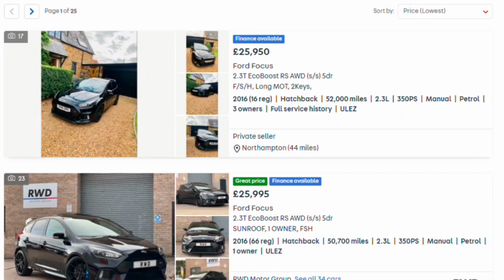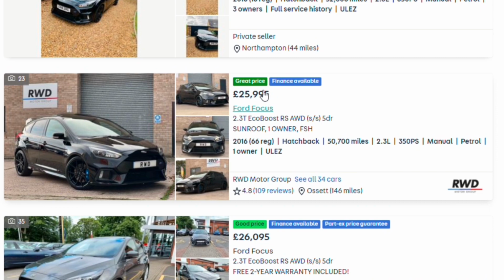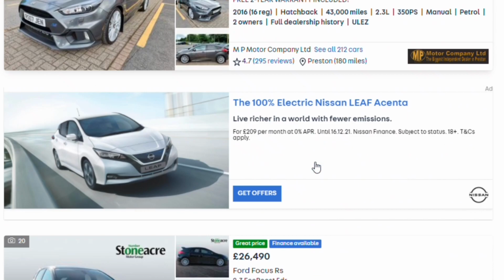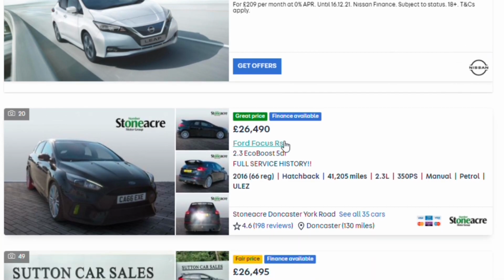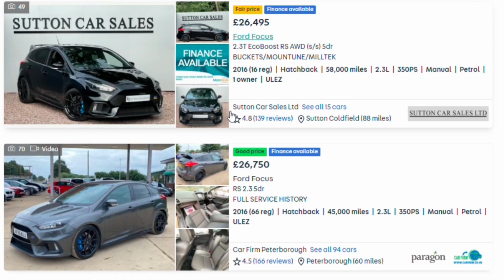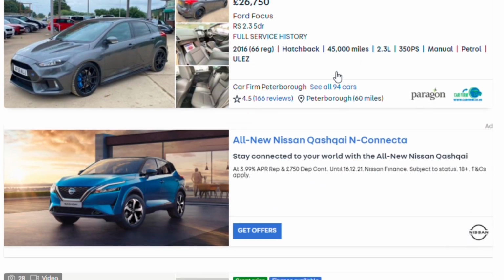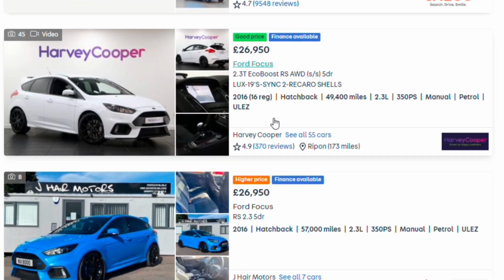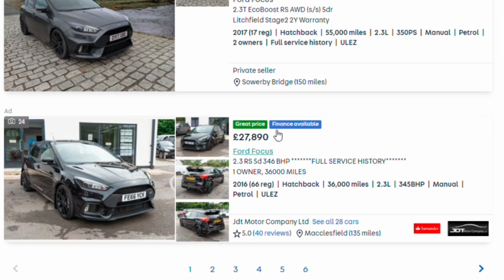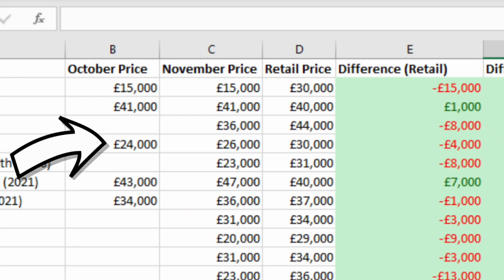So the Mark III Focus RS, one of my favourite cars, and actually a car that I did share on the channel back in October, and I saw it for around about £24,000. That's what you got it for. Today, honestly, I looked through loads and there's not a good one, personally for me, for less than £26,000, and that's what I've gone for as the November price, which again is very strong money, and that's for a high miler car. There were a lot of suspect cars basically, so you're going to have to be spending well into the high 20s to get a decent one, and that car came at a starting retail price of £30,000, so it's only gone down 4 grand in 5 years. I think it's exceptional, and last of the possible RS models and still holding its money strong.